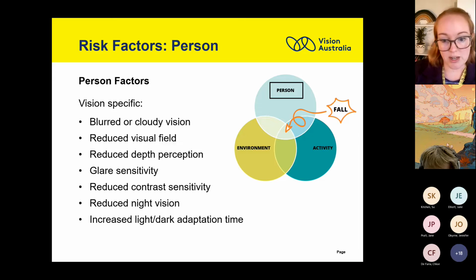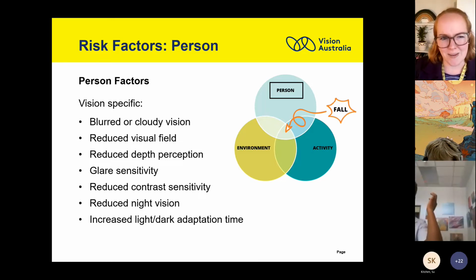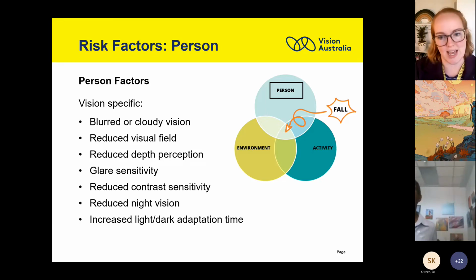Reduced visual field, that's either central or peripheral vision loss, prevents the person from seeing hazards that are not within their available visual field. And there's going to be things like oncoming traffic or a door frame or another person coming toward them. So that reduced visual field really does create quite an increased falls risk. Reduced depth perception, meaning you could under and over reach for things, more likely to lose your balance, and also have difficulties with stairs and changes in floor levels.